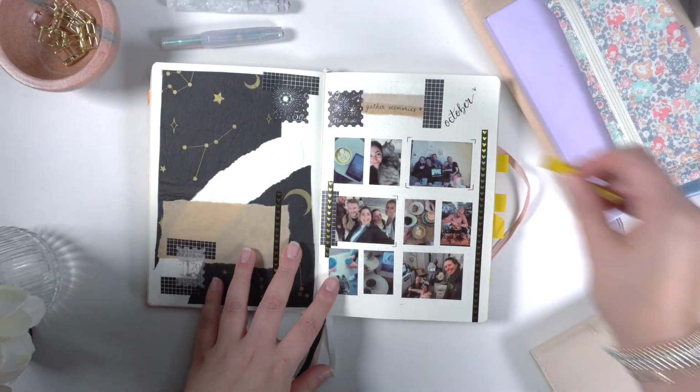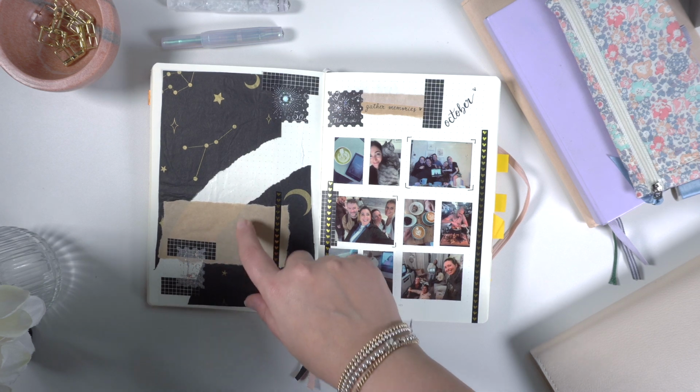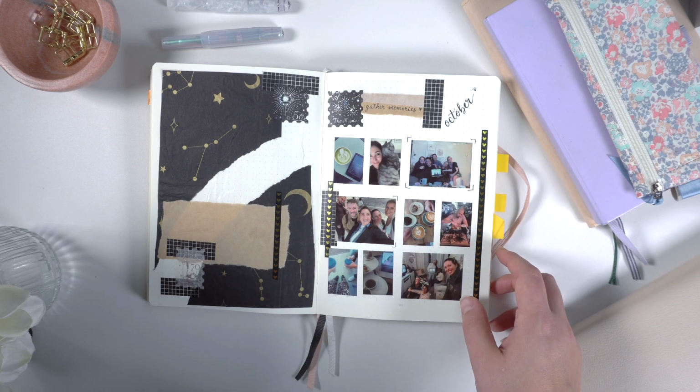Then my October good memories. I feel like I wanted to add something here. It looks a little empty if I'm honest, so maybe I'll add some more stickers or something here. But I really like trying to do something different.